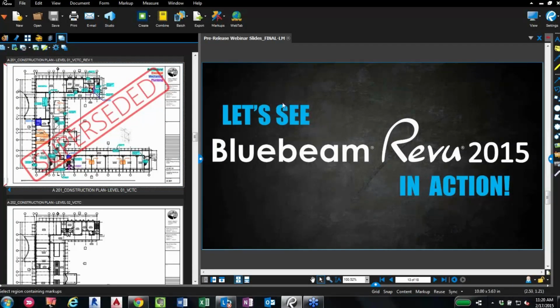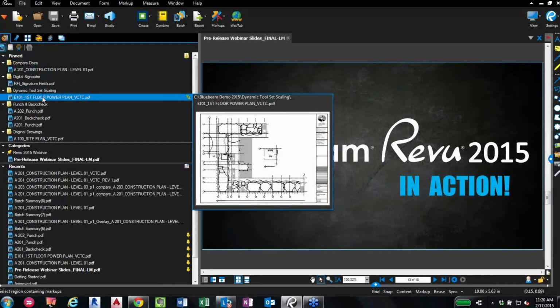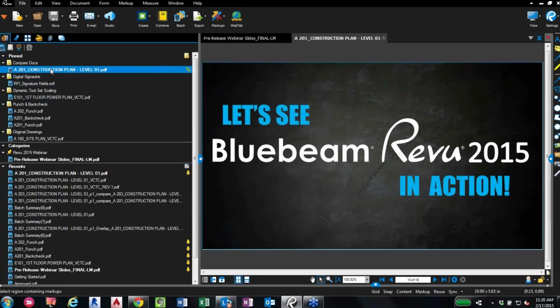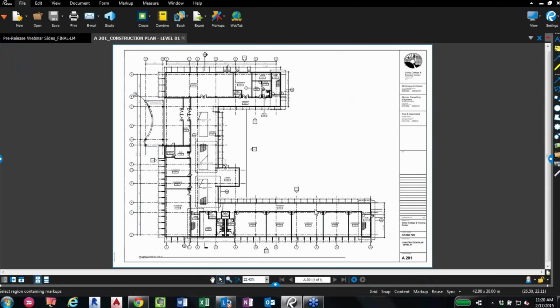I know there's a lot more new features that we wanted to cover today. So I'm going to go ahead and open up our sheet here. The next thing we're going to talk about is our newly issued markup tool called Cloud Plus. Let's go ahead and go on to this floor plan here.